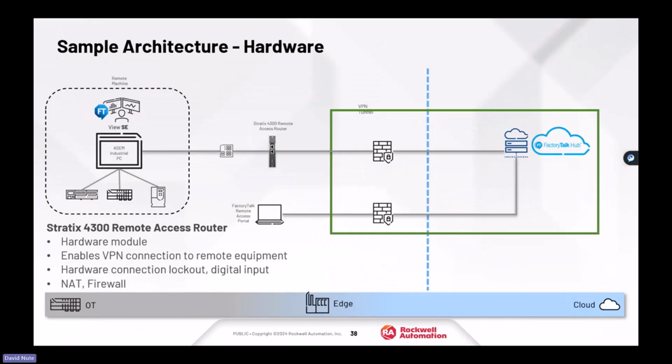So that's optics. Now we'll talk a little bit about FactoryTalk Remote Access. Remote Access is a relatively new product from Rockwell. This sample architecture is what I would call a traditional remote access architecture. We've had a lot of success with the E1 product over the years, and this is similar to that, where you have a hardware device. Rockwell's is called the Stratix 4300 remote access router, which is basically a VPN tunneling device that will connect your industrial network into a VPN tunnel, maybe to connect to a FactoryTalk Hub to do some things through the cloud. So that's the traditional architecture.